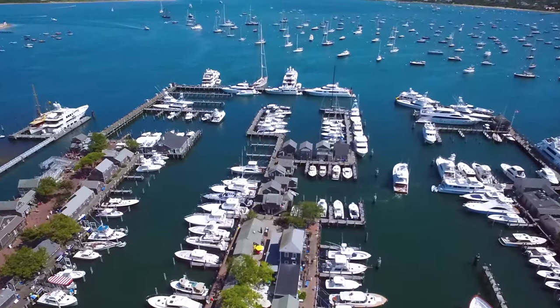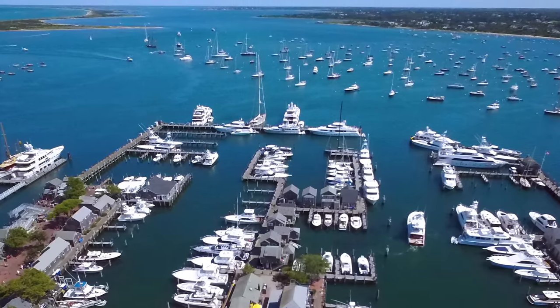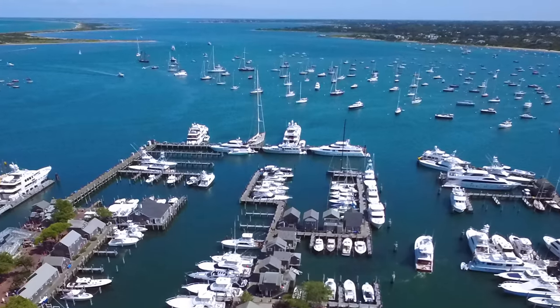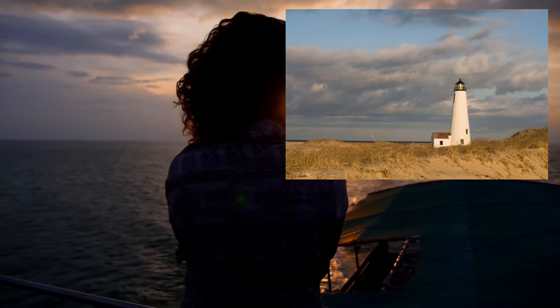The streets are really narrow. The town was built during a different time. Even if you want to visit for the day, just go check out Nantucket. The reality is, that's all most of us can do. Not many people can afford to live on Nantucket, or at least buy a house.